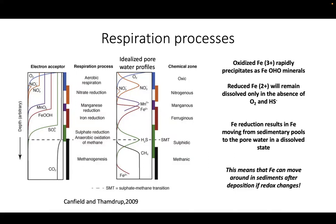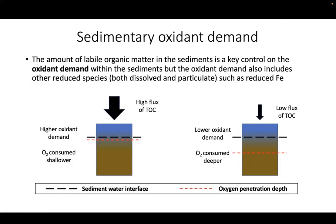So some of the times that this really matters is if we see a system that experiences a key redox change. And so generally in the modern ocean, what we're thinking of with a redox change at the seafloor is a change in the oxidant demand. So oxidant demand just refers to how much material is hitting the seafloor that can be reduced, that can consume electron acceptors. So this can include a lot of species, but for today, we're just going to think about this as being organic carbon.